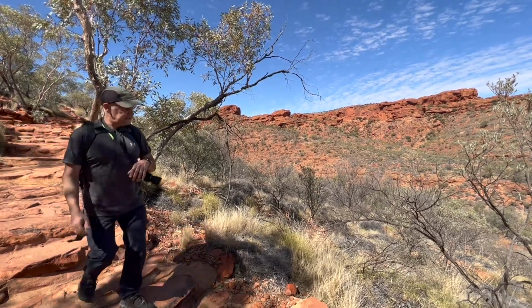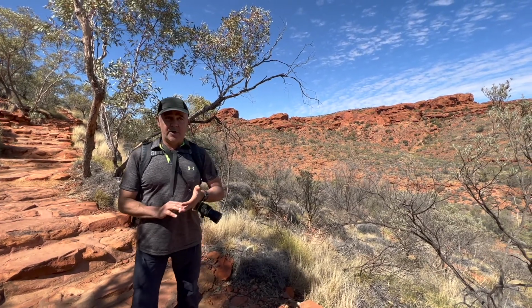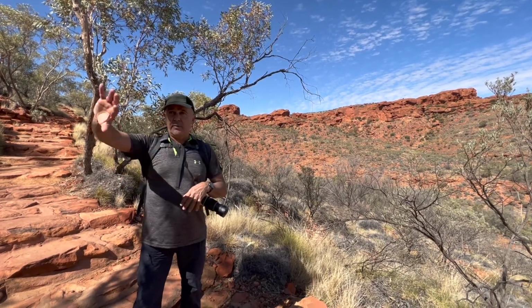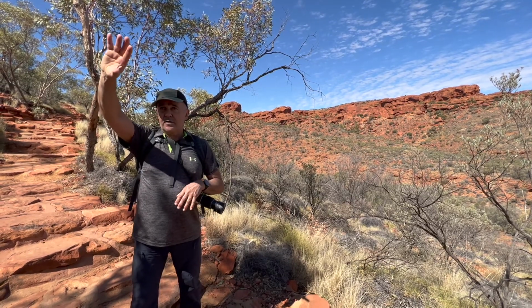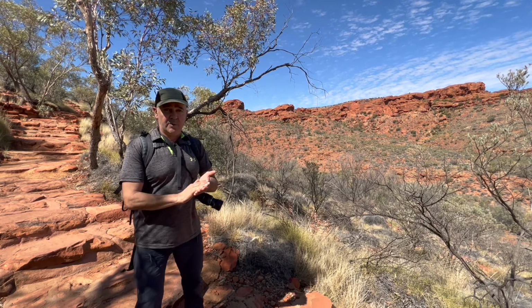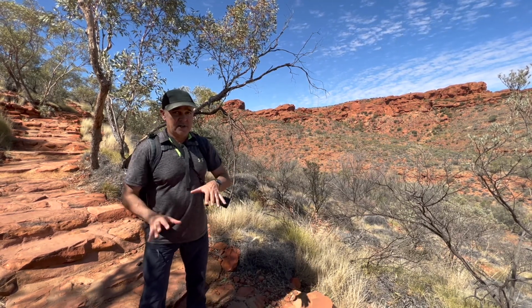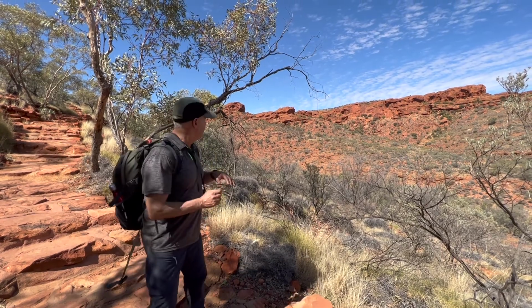Ahead about 100 meters. This Kings Canyon loop trail, that one we did was the 6 kilometer loop trail. It's a lot of climbing up the top there, then you get to the ridge all the way around. An absolute must is the Garden of Eden. When you get to that place, do the 600 meter out and back walk. Definite, you got to see, it's stunning views down there.